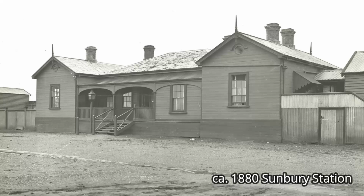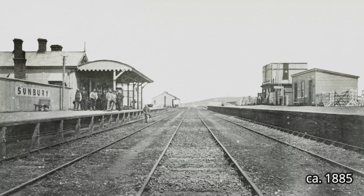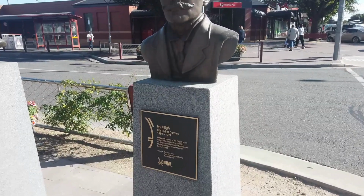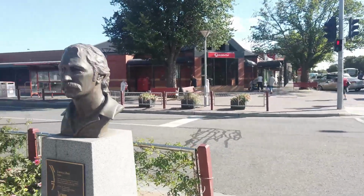Here we are at our final destination, the Sunbury Railway Station. The Sunbury Railway Station is about 42 kilometres or 26 miles northwest of the state capital Melbourne in Victoria, Australia, and was opened on the 10th of February 1859 as a terminus, with the railway line not extended further for another 2 years.